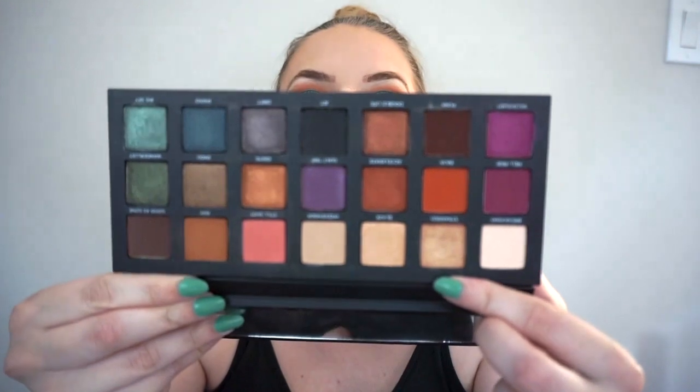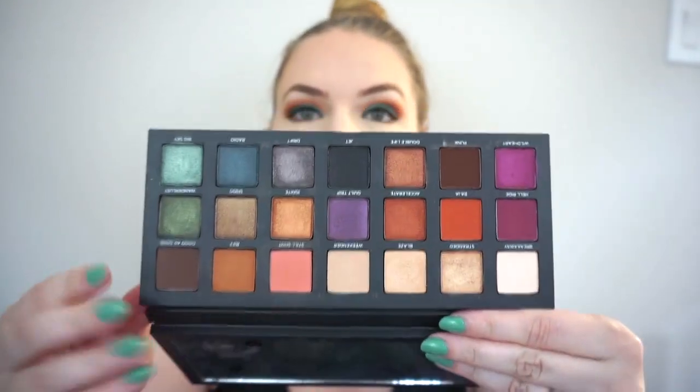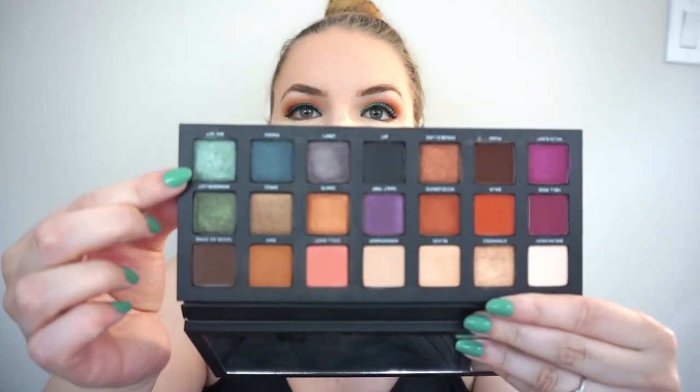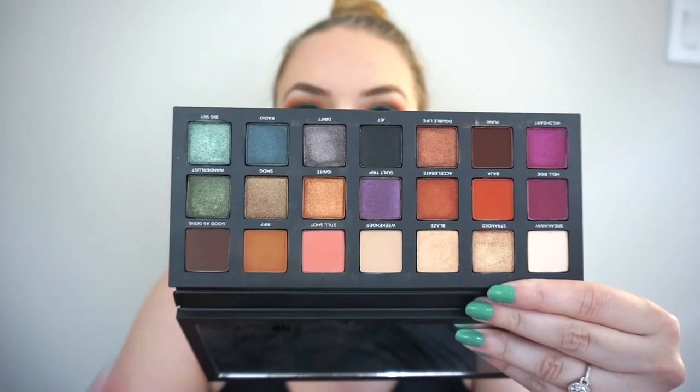The next palette I purchased was the Urban Decay Born to Run. I ended up getting this half off, which is an amazing deal, and there are so many great shades in here, and I unfortunately have not used this a ton. There are a few shades in here that I'm absolutely in love with. The first would be this color Stranded. That's an amazing lid shade, and then the other look I created that I absolutely love would be Big Sky on the lid, Still Shot as my transition color, and Riff as my crease color.